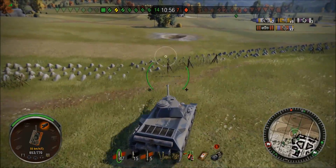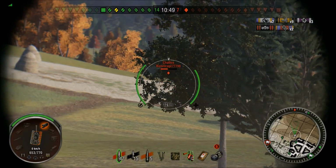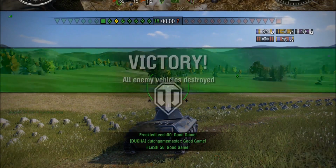do it, etc. Because there's a lot of controversy with this map, a lot of hate towards this map, especially like on the forums. I don't get why, because I love the map 100%. I think it's a fantastic, great map.